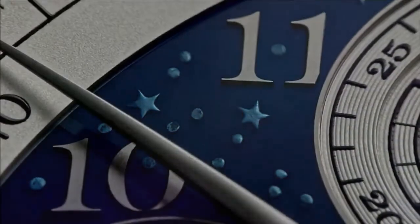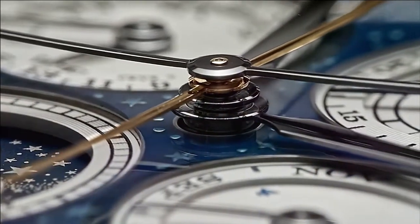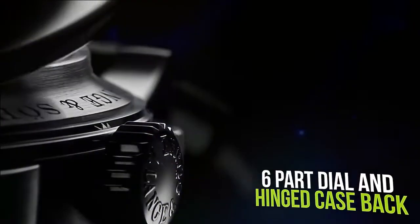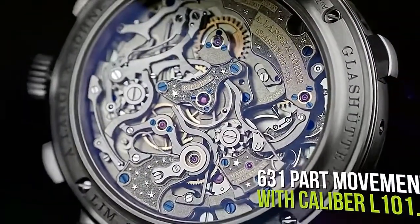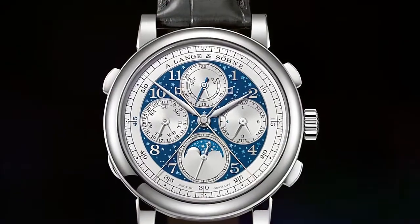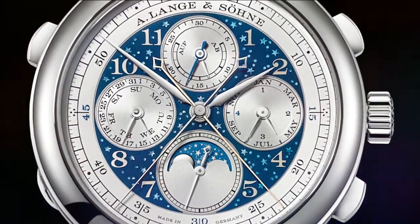In 2017, A. Lange & Söhne unveiled the 1815 Rattrapante Perpetual Calendar Handwerkskunst, a beautifully designed luxury watch with a stunning blue enamel dial with a fully blown starry night motif. Housed in a 41.9mm white gold case, the six-part dial and hinged case back cover looks immaculate. It is finished with a numbered edition engraving and features a blue-gray alligator strap that takes the premium look up a notch. The 631-part movement with caliber L101.1 can be seen through the sapphire crystal case back, which reveals a collection of stars and blued screws. This watch indicates the time in hours, minutes, and subsidiary seconds, offers a split-second chronograph with a minute counter, and a perpetual calendar with date, day, month, moon phase, and leap year indication.